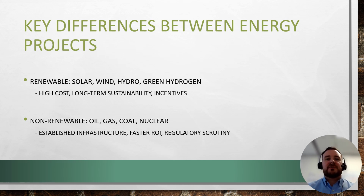Each energy type brings its own pros and cons. Renewables offer long-term sustainability and align with ESG goals, but often require large upfront investments. Non-renewables deliver immediate stability and quicker returns, though they are facing increasing regulatory scrutiny. Understanding these trade-offs is essential for making smart portfolio decisions. Other trade-offs to be considered are whether these projects contribute to the corporate goals, whether they are reducing resource wastage, and whether they are enhancing operational focus.